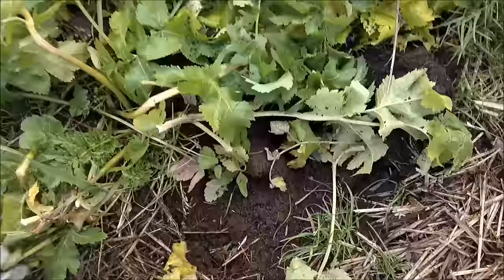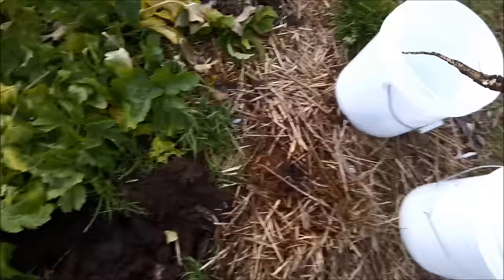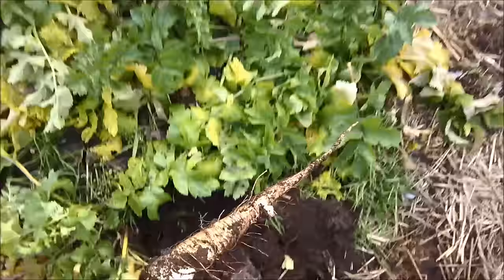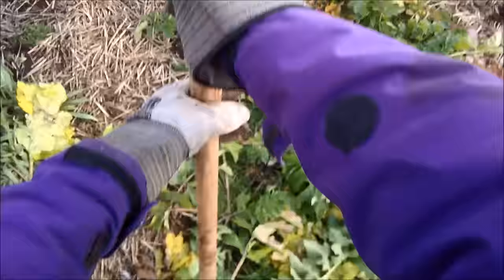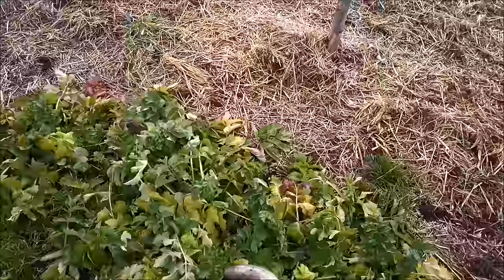All right, let's get some parsnips dug up here. See what we got. Yeah, they're not very big. They're tiny little guys. And they're rubbery. Oh, that's no good either. Like I said, they're really a month early because I had to replant them. Yeah, they're not even hard. What a shame. Well, I'll eat them up and see what I get. I don't think I'm going to have enough to freeze. Yeah, they're not hard at all. Usually they're really, really hard.